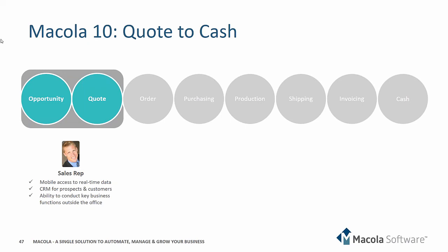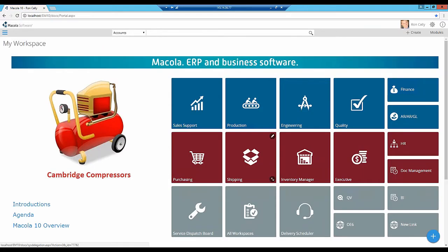Certainly. Let's go and take a look at what Ron's workspace looks like. So hang on just a second. Let me see if I can get that up and in place, and we should be looking at Ron's workspace right at the moment. So this is Macola 10 that we're looking at presently, and he's accessing it in his hotel room. Ron happens to be our road warrior for today. He does all of our sales and CRM functionality.